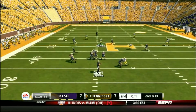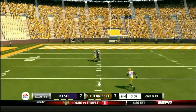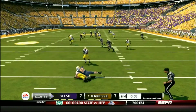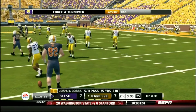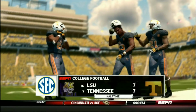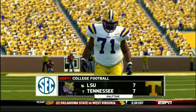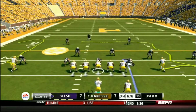Joshua Dobbs back to pass. Looking. Throws it deep. And the ref's down there with him. And it's tipped, and Paris is going to intercept it off of his own tip. And that pretty much will do it for this half. LSU tied it up late. It's 7-7. Hopefully LSU can pull out this victory after that upset week 1. You can see we went from number 5 to number 16 right there.